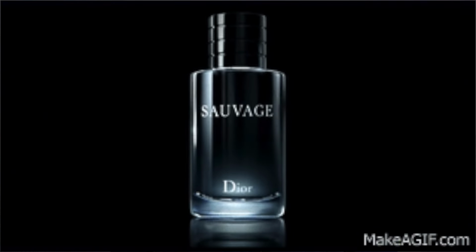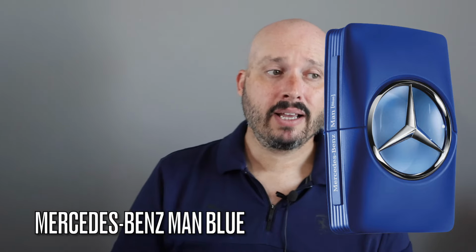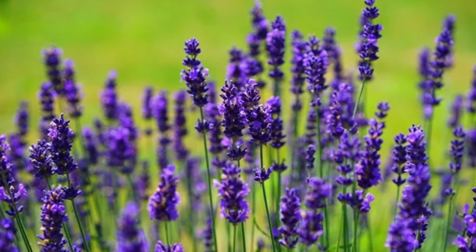Fragrance number 2, if you are a Sauvage lover, Dior, but you don't like that Dior price tag, you want something that's cheaper and definitely a better alternative, Mercedes-Benz Man Blue. This is pretty much Sauvage with a little bit of extra lavender and a little bit of extra ambroxan. It's definitely fresher than the original, Dior Sauvage, you know what I'm saying, but just a fraction of the price tag.